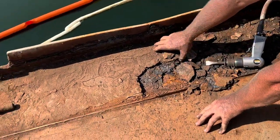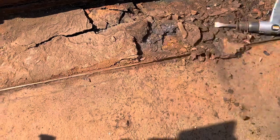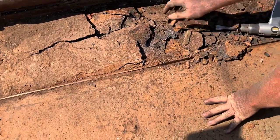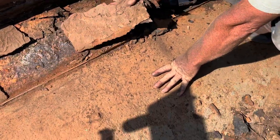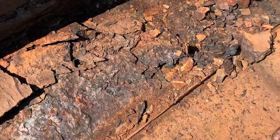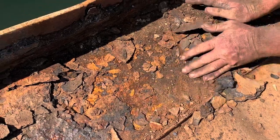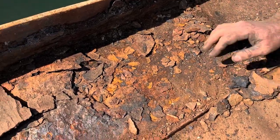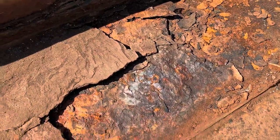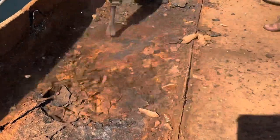So after I removed all this rust slag, I actually welded up all of the holes that I found and put a nice coat of epoxy paint on. But that's only gonna be good for a few years. So I think our next move is gonna be to cut out the old gutters and actually weld in new steel. And although it seems like a huge job, it's actually a fairly simple job.